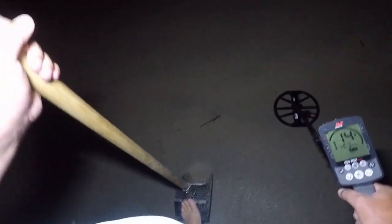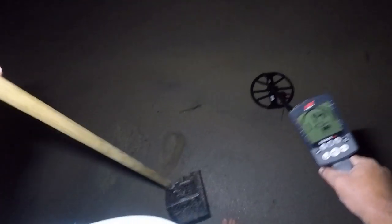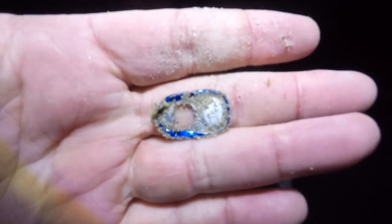This is a pretty solid 14. I'm pretty sure this one's a pull tab. Pretty sure. I'm hoping it's not. But it is a pull tab. A blue one, that's different. Let's keep going. All right, I'll let you guys guess what this one is.